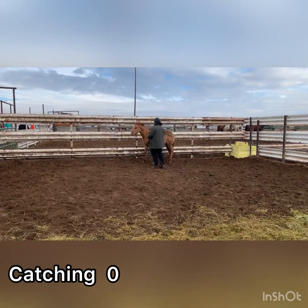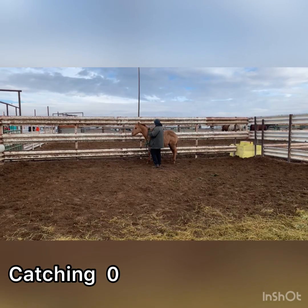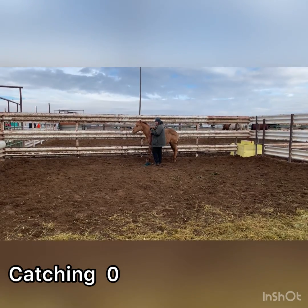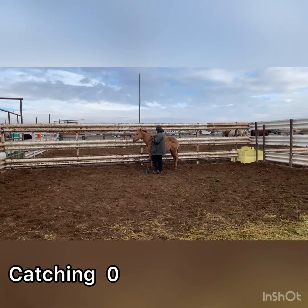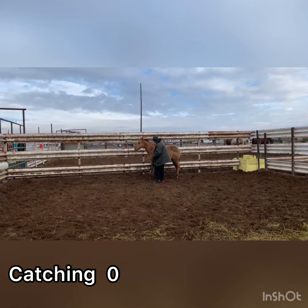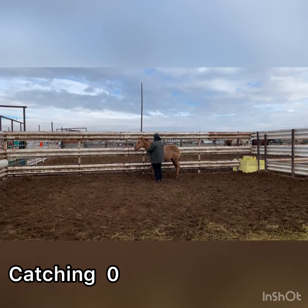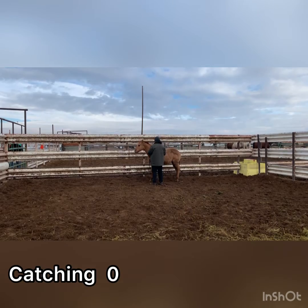For catching, I gave her a 0 because at times you still needed to move her feet around to catch her. She has a lot of energy for being so little. And yes, she is between the fence and me, but this is the last day and I knew her pretty well at this point, and I knew if she knew to go, she had backwards or forwards to move.